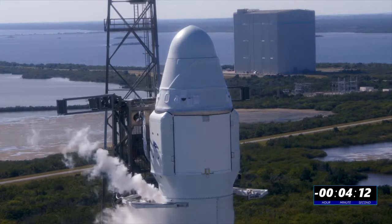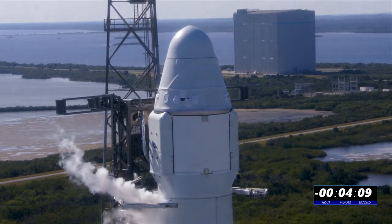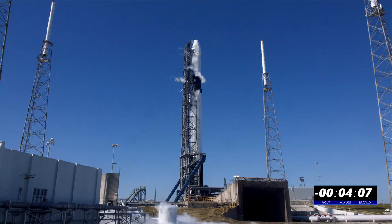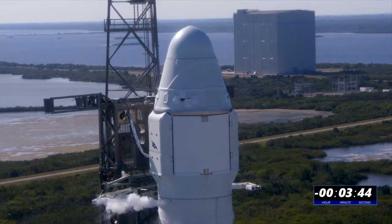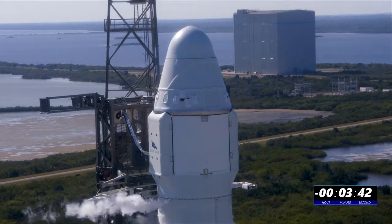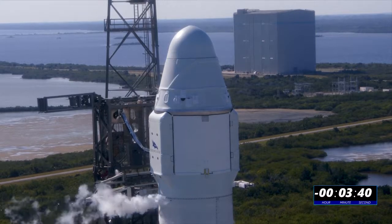There you see the clamp opening. It won't move very far, but you should see that tower next to the rocket tilt back just a few degrees. That tower primarily is responsible for delivering power, telemetry, and fuel to the vehicle during this process. That's a great shot of watching that tower tip back.